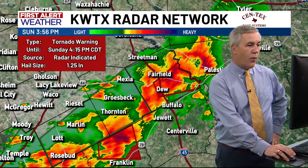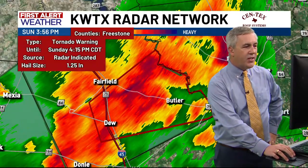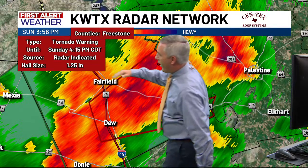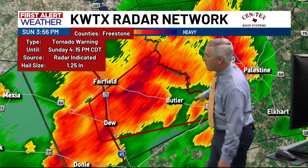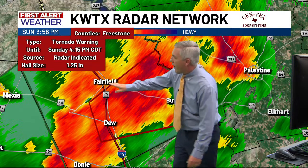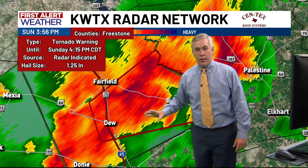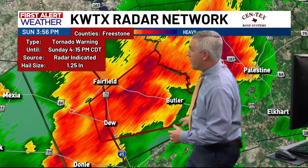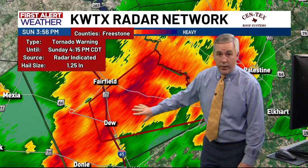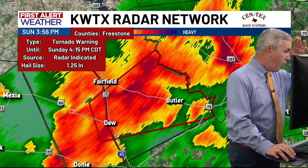So again, both of these run until 4:15. Folks in Dew, the tornado threat's shifting east of you now. Fairfield not under the warning, so that's good. You're not worried about that town there. It's really the community of Butler now that we're watching. And again, right along Highway 84. We're talking east of I-45. So our viewers that are on I-35, it's not the I-35 corridor we're worried about as much as the I-45 corridor right now, where this rotation is likely shifting towards Highway 84.